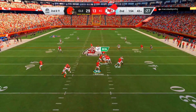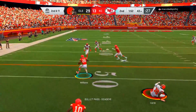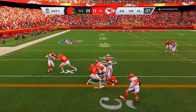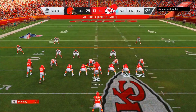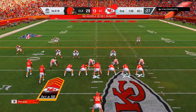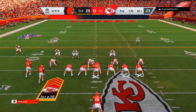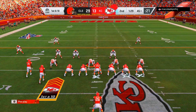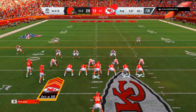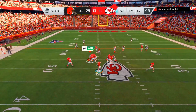15. On 2nd and 11 now. Mahomes. It's Williams on the catch. And he'll be taken down across the 50 at the 45 in enemy territory. That one good for 12 yards into Kansas City first. Everyone's got to be able to catch the football. Doesn't matter what position you play, but if you're on offense, be aware a ball may come your way.